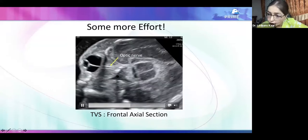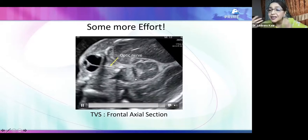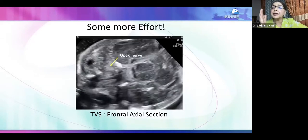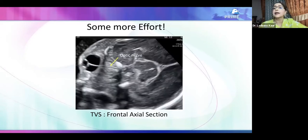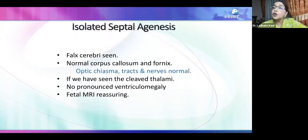So that is also possible, because that helps you to show that the optic chiasma is there. Why optic chiasma? Because that's going to differentiate septal agenesis from an entity called septo-optic dysplasia, which is crucial, because if you have an isolated case of septal agenesis, though there are fewer case reports and less data, they tend to have a good prognosis vis-a-vis septo-optic dysplasias.